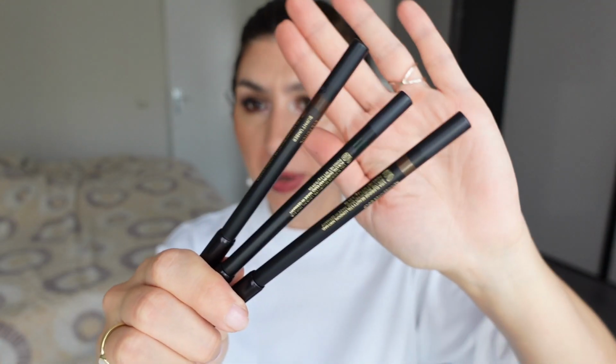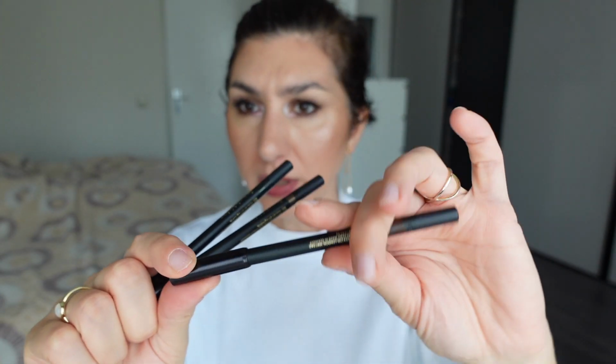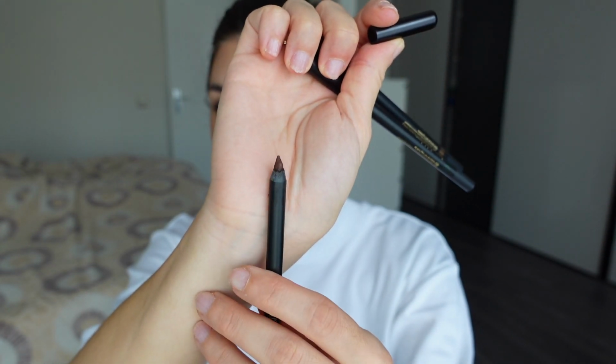Now, since I mentioned Lisa Eldridge, let's quickly talk about Lisa Eldridge. I got a couple of her new Seamless Glide eye pencils. I have the shade Burnt Amber, which is this beautiful warm brown shade.